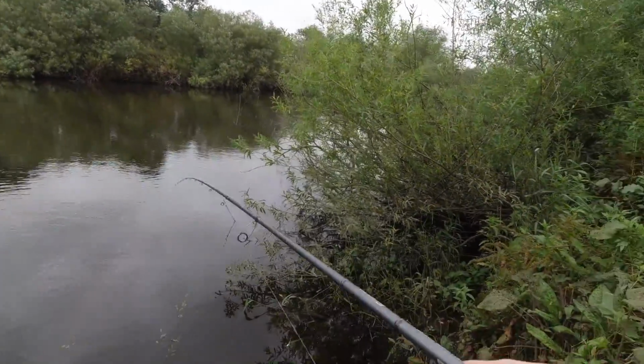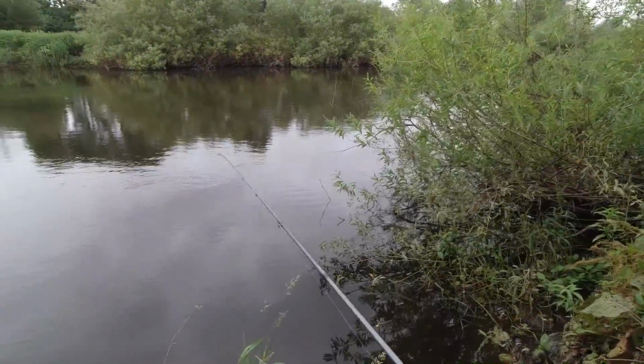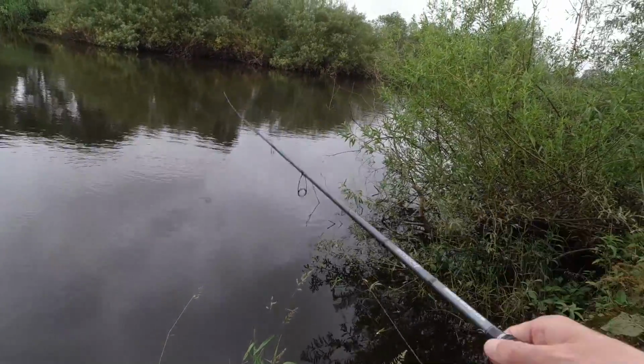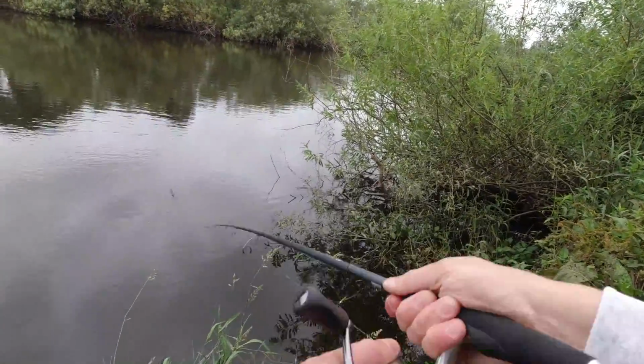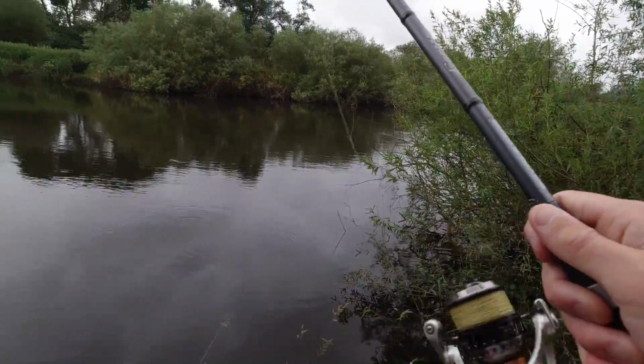First snag of the day. Oh, it's a good one as well. That's taken what? 3 casts? 4 casts? I lose so much kit when I come here. Yeah, gone.